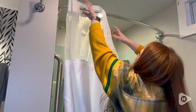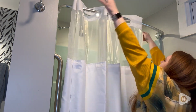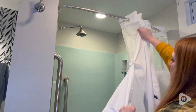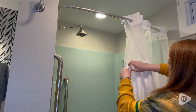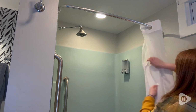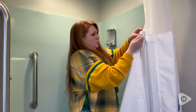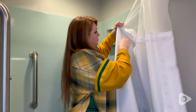The hookless system is so great because you don't need to have extra shower curtain hooks. It just snaps right onto your curtain rod. And if you want to just wash the inside liner, all it does is snaps right out super easily. You toss it in and snap it right back on. It takes almost no time.